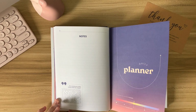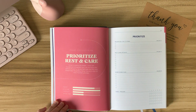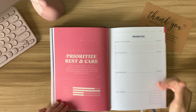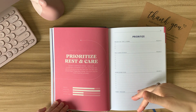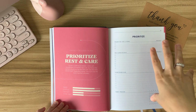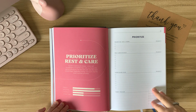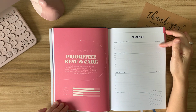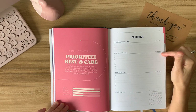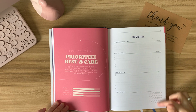So here's where the planner pages start, and they are daily planning pages. I have noticed there is a little bit of difference in this. It's like a weekly planning page. So for the start of the cycle, which is your menstrual phase, you do have a prioritized list that looks like this, where it's got your top 3 items, and this is for the week, your self-care rituals, and then everything else, and a habit tracker.